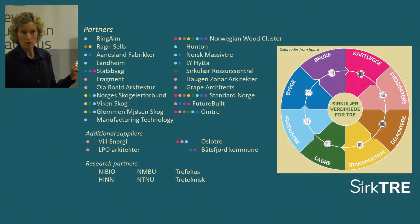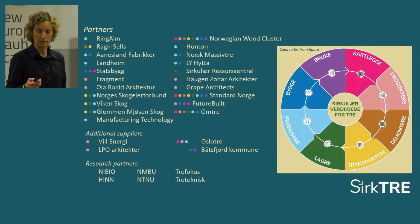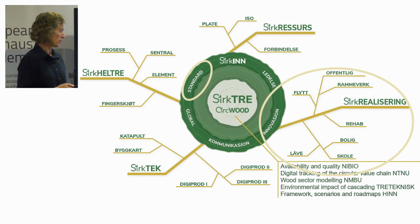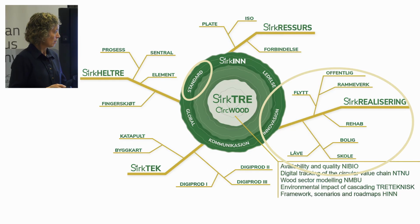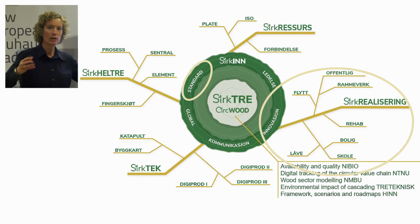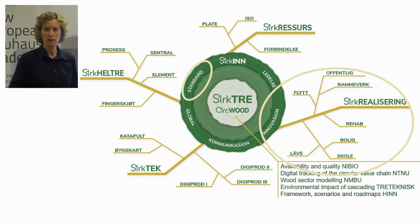This is a 4-year project. We got about 10 million euros, and in total it's a 20 million euro project, and it's only in Norwegian. 1 year left. This is how it's built, and it's in Norwegian, but I'll just run through it quickly. It's also got a sister project, a research project, which we call SirkWood. They trace what we are doing, and they have these work packages, and Lone is heading this. Lone is also here from Review.